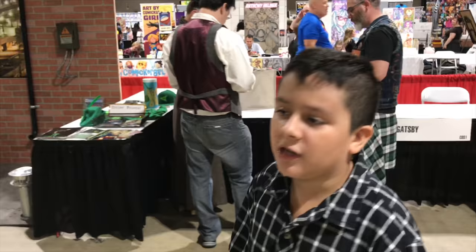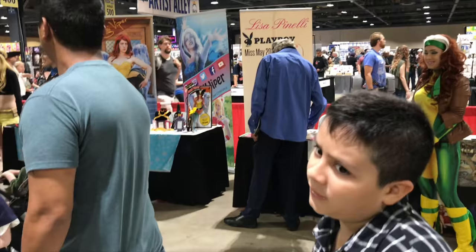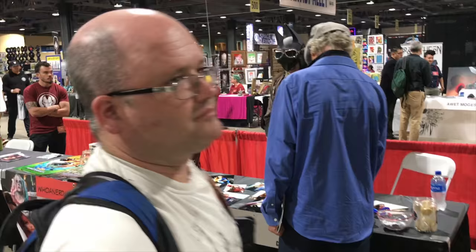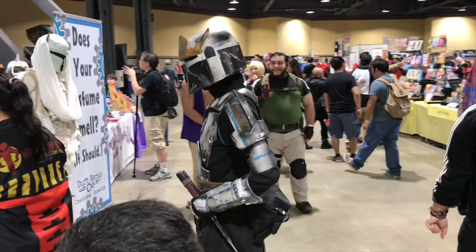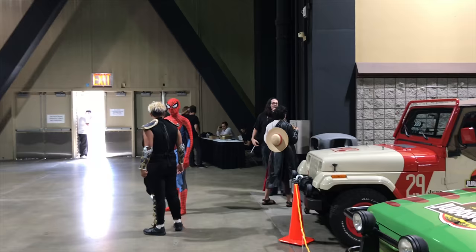This is the cosplay corner. We can get people dressed up like Spider-Man, Master Chief, more X-Men and Marvel characters. There's a lot of Marvel characters. It's Saitama. Look at that robot samurai. But his sword's like, I think I did, but I can't remember. Look at that. It's all the Jurassic Park cars. Well, most of them.